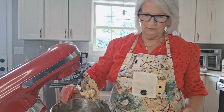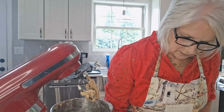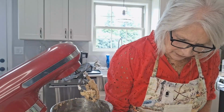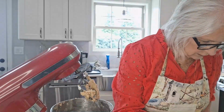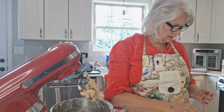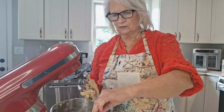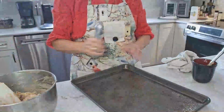Okay. Now the craisins are in. Have I got all the ingredients? Toasted pecans, butter, kosher salt, brown sugar, granulated sugar, 2 eggs, teaspoon vanilla, baking soda, cornstarch, flour, rolled oats, and dried cranberries. That's all the ingredients there are. So I'm going to mix this on low speed until it's all well combined.